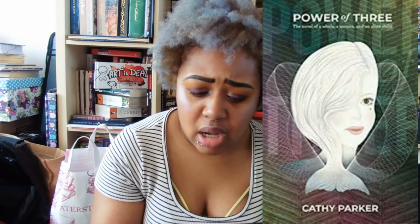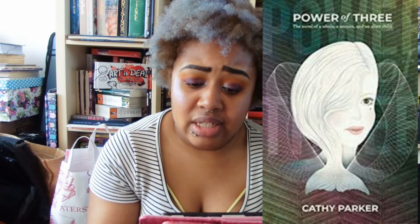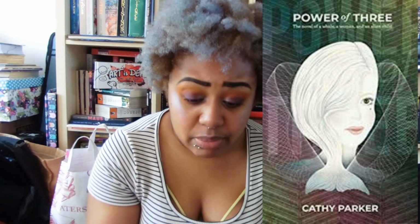And then we've got the last book from Netgalley that I've been approved for of late. It's The Power of Three by Kathy Parker. It says, the novel of a woman and an alien child, and it's apparently book 1 in the Power Rising series, trilogy. I'm not too sure how many books are going to be a part of this series. But it says here, an alien child catapults by sheer chance to Earth. A beluga whale longs for freedom from the cruel confines of a small blue pool, and 2 powerful otherworldly beings seek to plunder our world, destroying our people and our resources.